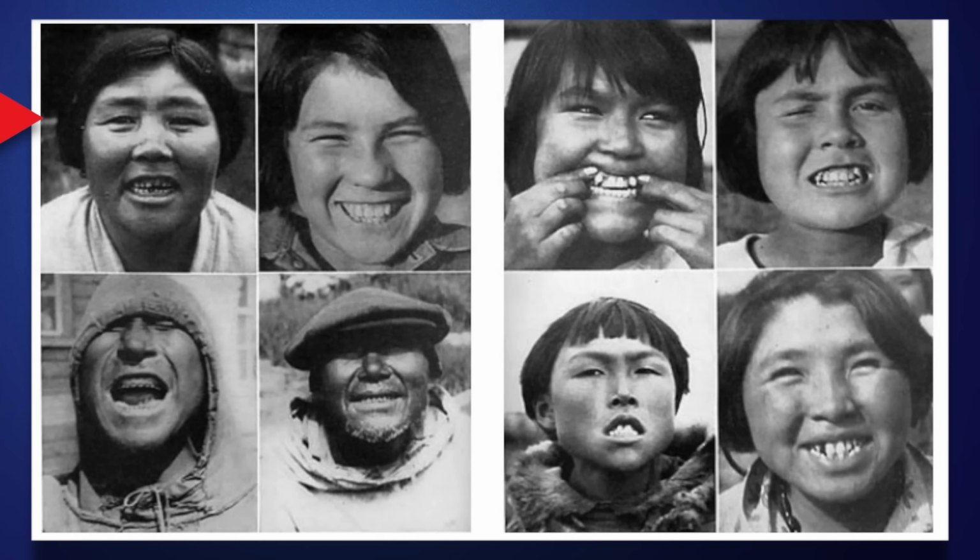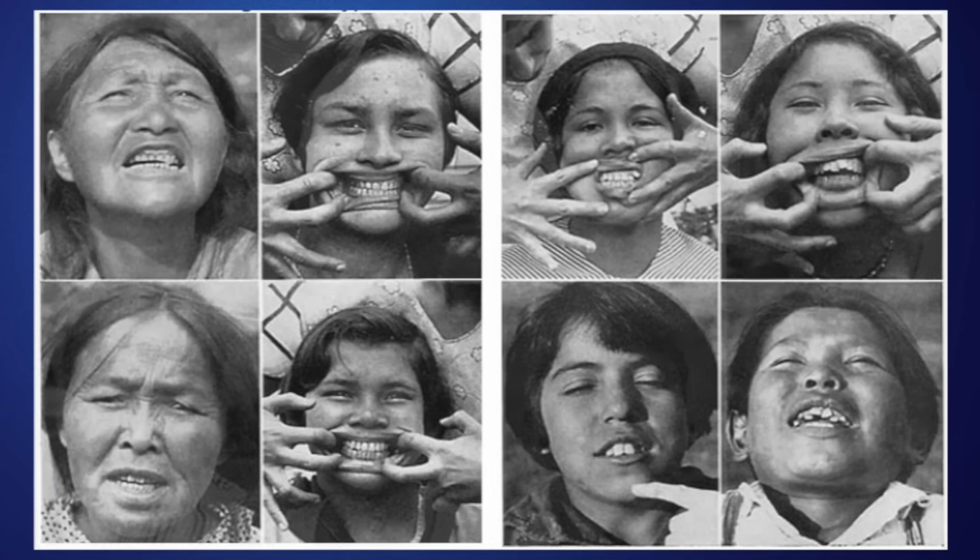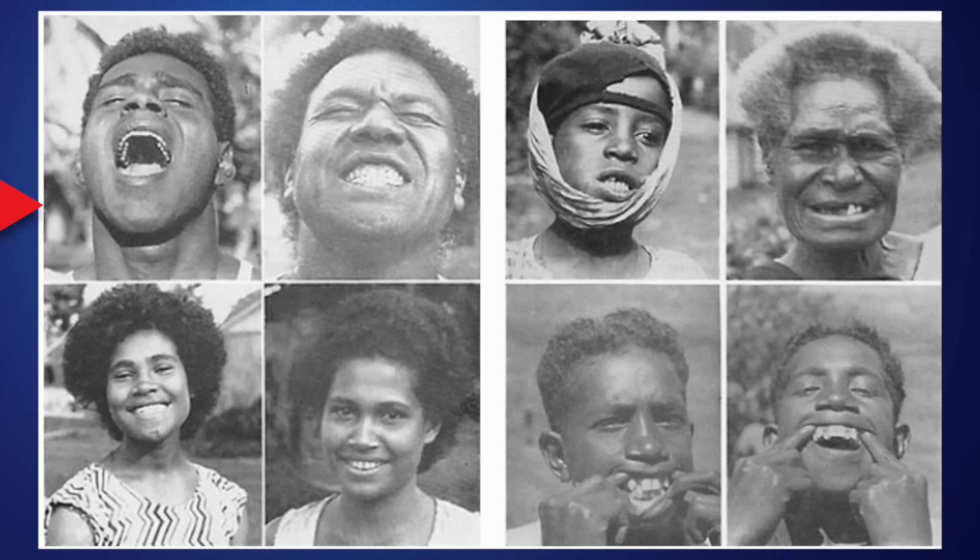Here we have native Alaskan Inuit people, also called Eskimos. And on the right we have the first generation of children born after the parents adopted a modern lifestyle. Notice how there is some wear on the teeth, especially on this person, but the teeth are straight. Here we have isolated Native Americans and the first generation Native Americans with a modern lifestyle. Here we have people from islands in the southeastern Pacific before and after adopting a modern lifestyle.